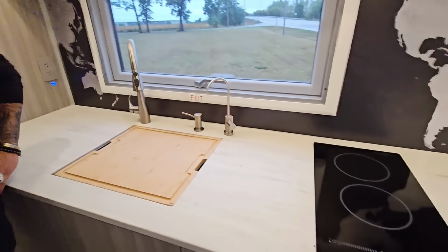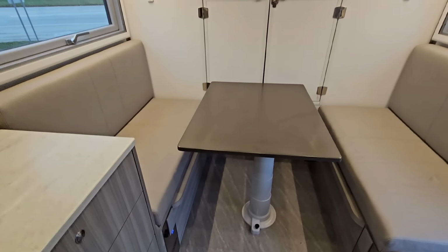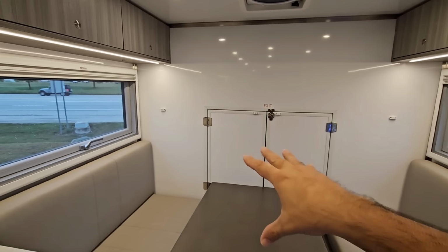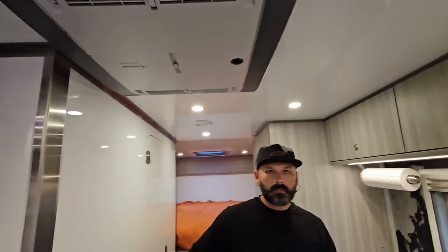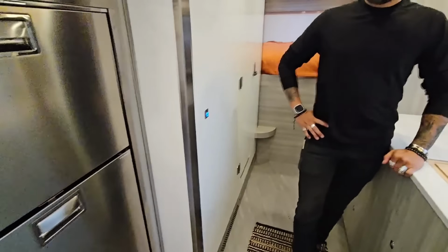Real quick, I'm going to pan around the interior so people can see what's going on here. Let them take it all in. We'll talk about that here in a second, because that is an important piece of this entire layout. This is beautiful. Yeah, it's done really nice. Very contemporary, very clean, and very functional. All right, Tim, lead the tour.